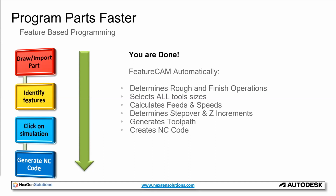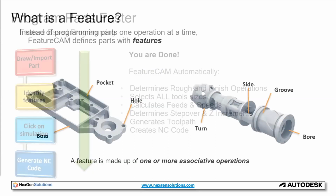We often say that FeatureCAM becomes similar to your best programmer. So if you put in the programming techniques and styles that you like in your shop that have proven to be the most effective for your customers, then everyone can program that way and do things really fast. So I won't dwell on this too much. We're actually going to show this to you in the demonstration portion.